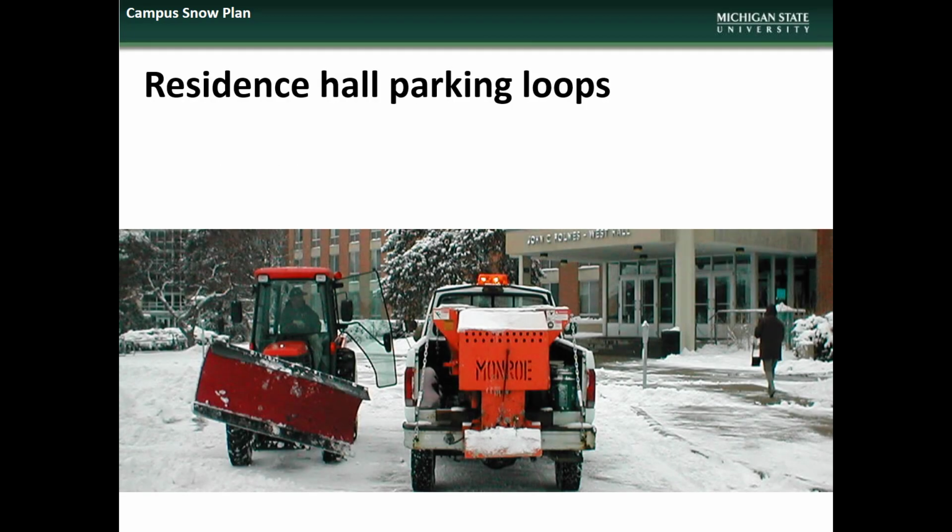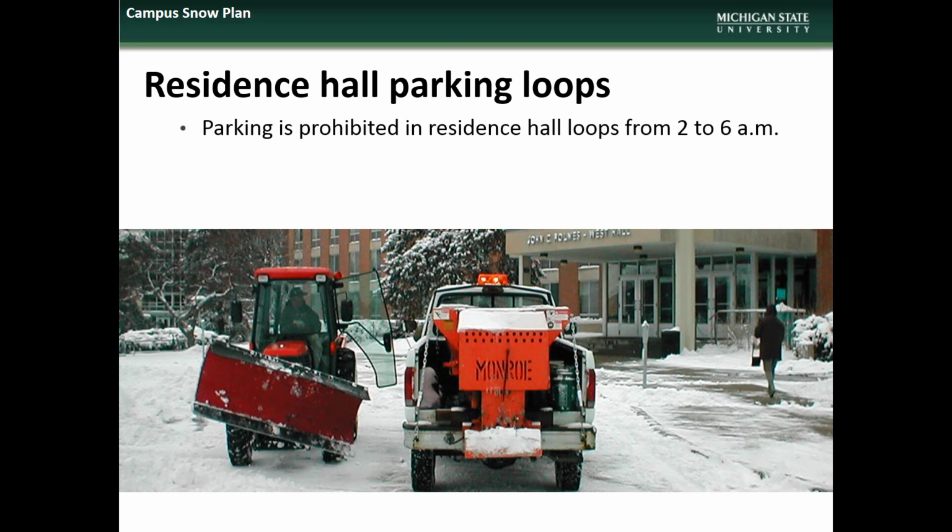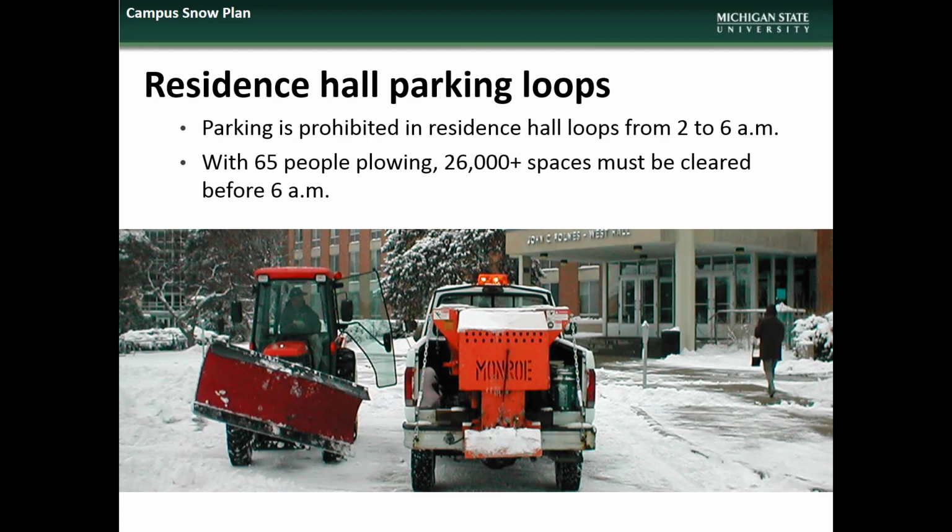We remind everyone that parking is prohibited in residence hall loops from 2 to 6 a.m. Our crews have a formidable task ahead of them after a snow event, and keeping these areas free from vehicles helps removal efforts go more smoothly and quickly.